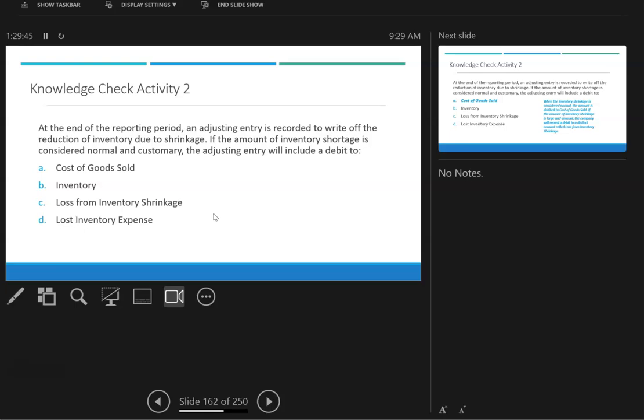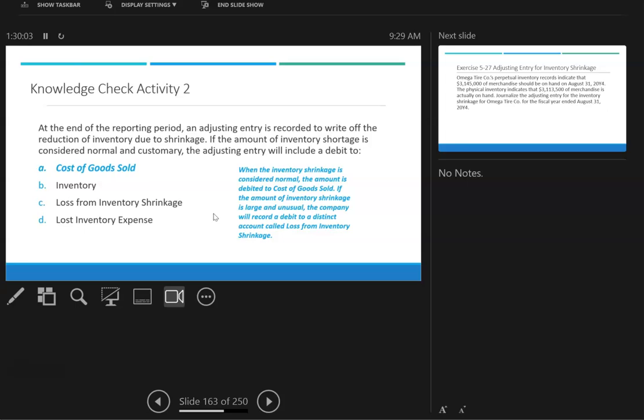Guys, at the end of the reporting period, an adjusting entry is recorded to write off the reduction of inventory due to shrinkage. If the amount of inventory shortage is considered normal, the adjusting entry is a debit to cost of goods sold. Okay, it's a normal part of operations.